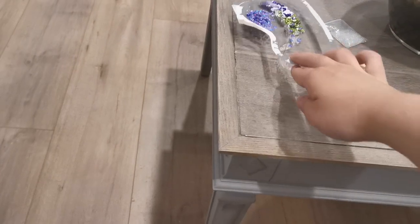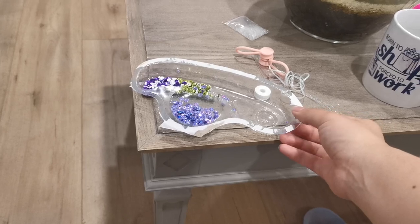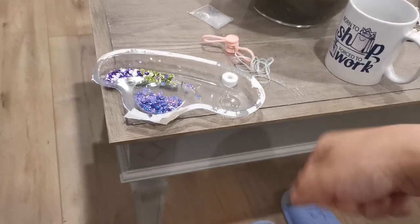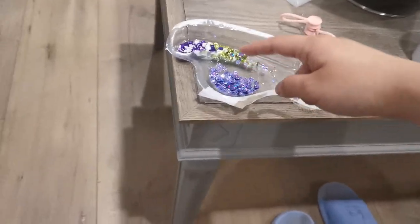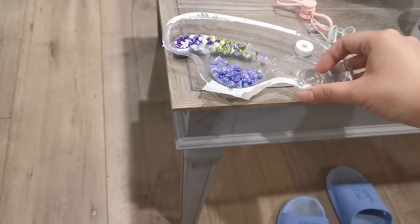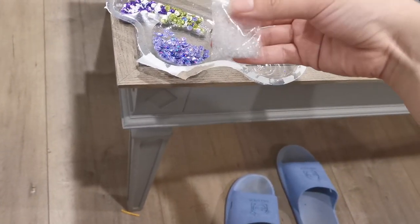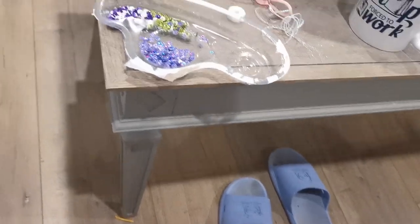This little thing is actually my makeshift embellishment tray from the packaging of, I think, a fabric cutter. As you can see, this is a roller blade bit. These are the different colors of sequins. And there's some beads here, and that's the thread, and that's the rest of the beads. And yes, I have my slippers. I wear slippers at home.